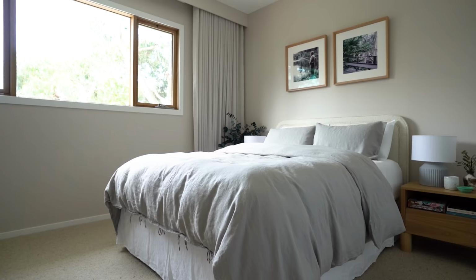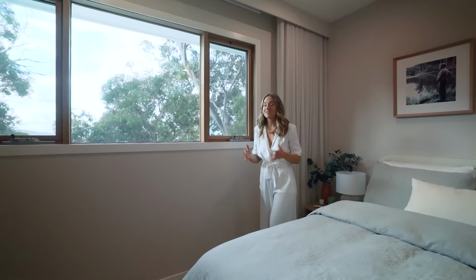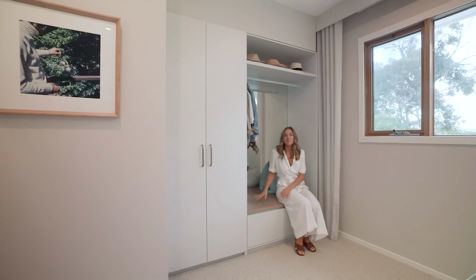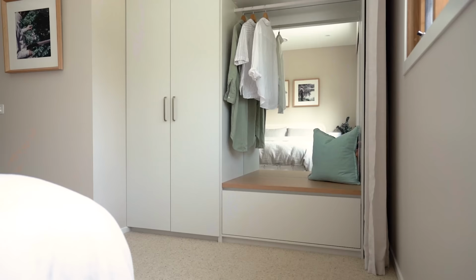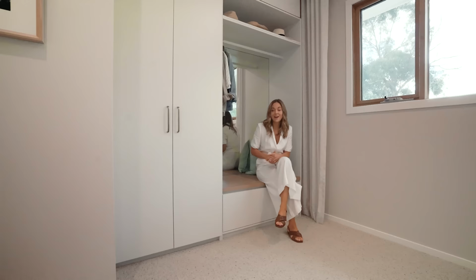The color palette upstairs was all about creating a sense of warmth, a sense of softness. And what I most like about this room is this addition of the bench seat. So I was able to customize these robes and I really wanted to have additional seating. I think it's quite important when you're in a bedroom to have somewhere to sit that's not just your bed.